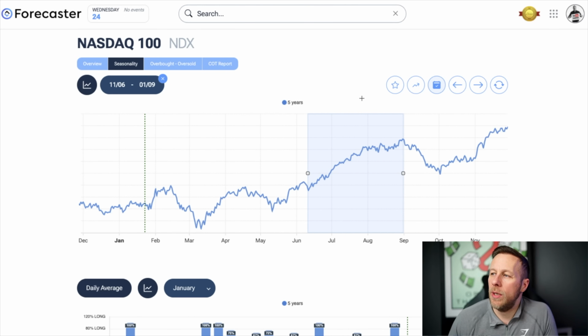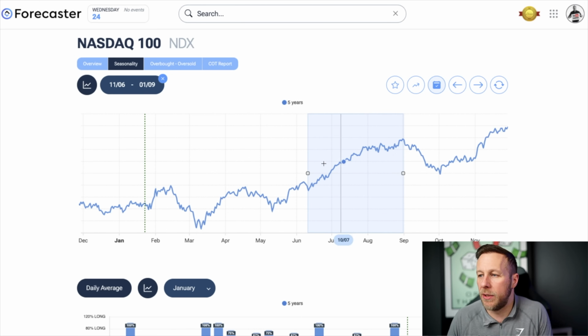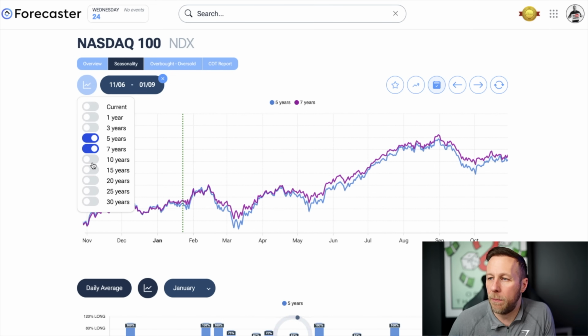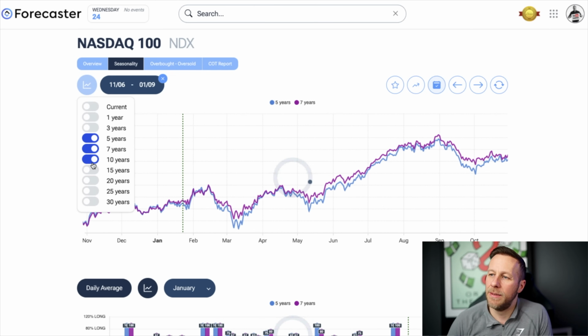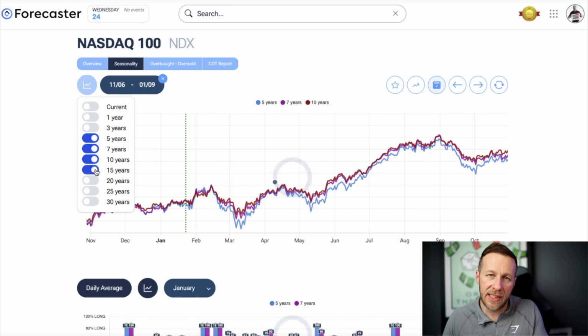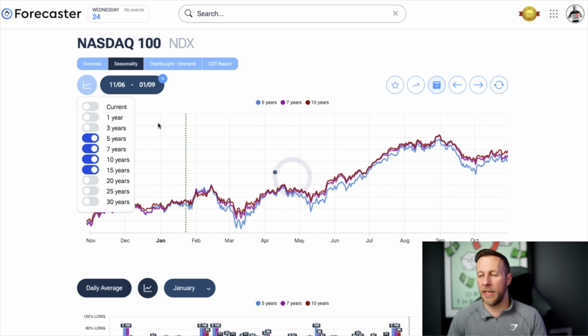Now what we want to do is check to see seasonal trends that have taken place over time, through multiple year averages. So the 5-year average, the 7-year average, the 10-year average. The way we do that is we can click on this little button here and pull up the 7, and we can pull up the 10-year, right? And we can also pull up the 15-year. You can go on and on, but what I've been using is the 5-year, 7-year, 10-year and 15-year. Okay, so take a note of that.